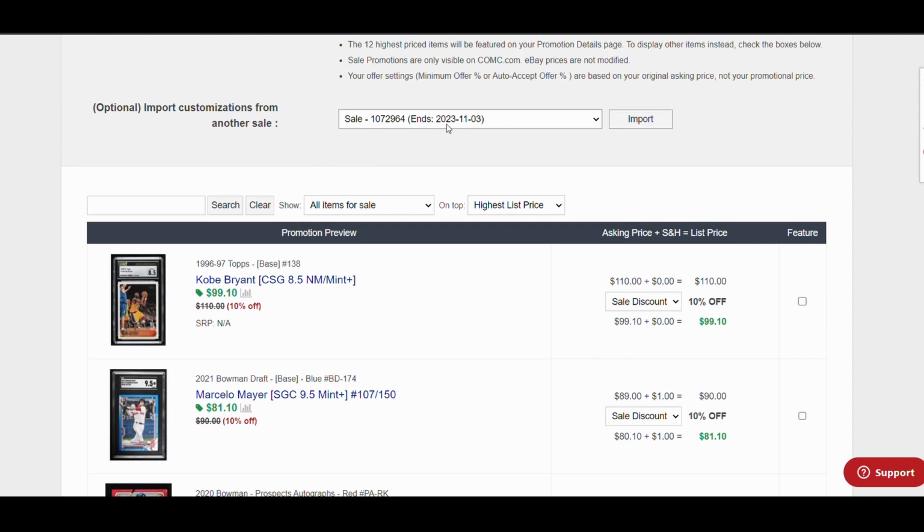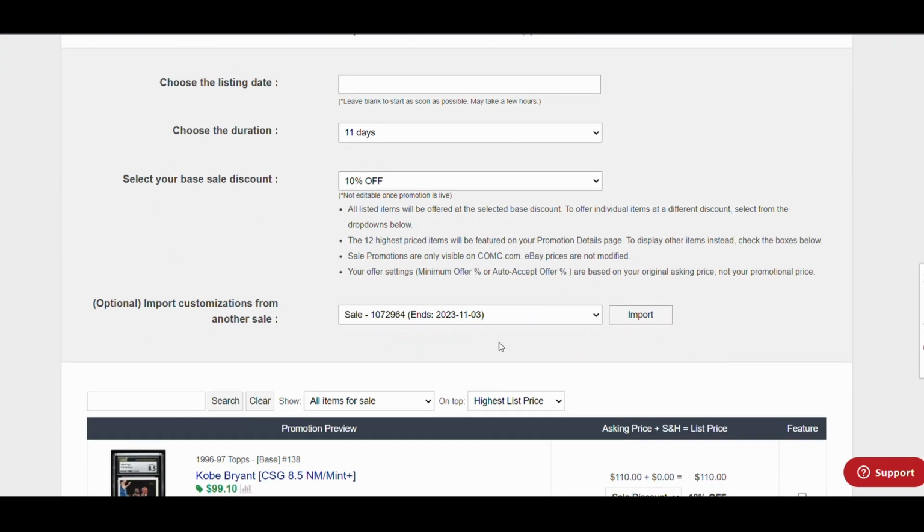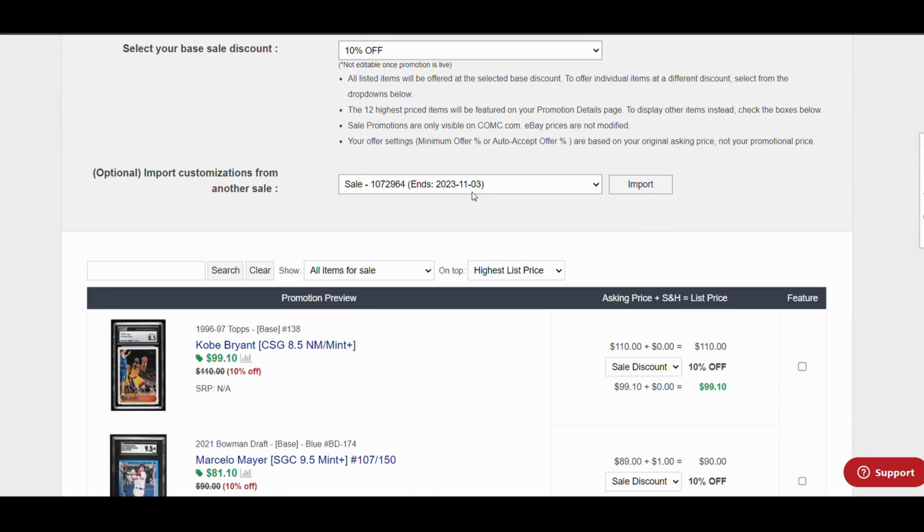That way, if you've made some decisions on certain cards that are going to be 50% off, certain cards that are going to be 5% off, certain cards that are going to be 0% off, whatever it is, you can save that so that in the future, if those cards are still there, you can put them on sale. And if it's not one of those cards, it will just go to your base 10%. I did that once at the beginning, but now I just do a solid 10% off every time.